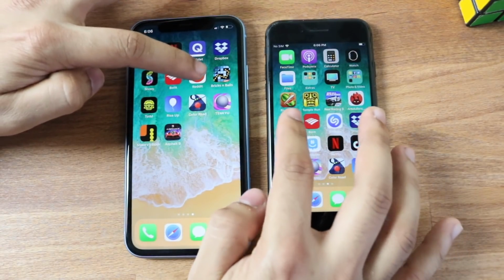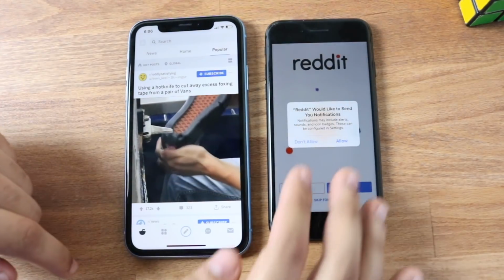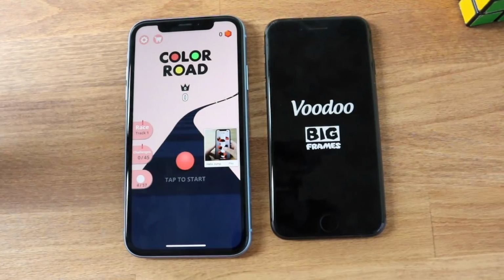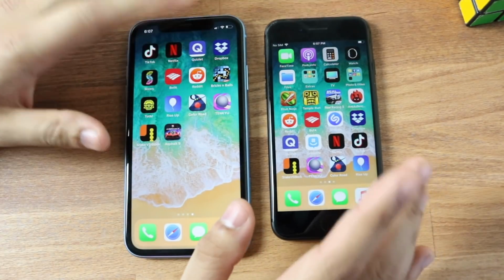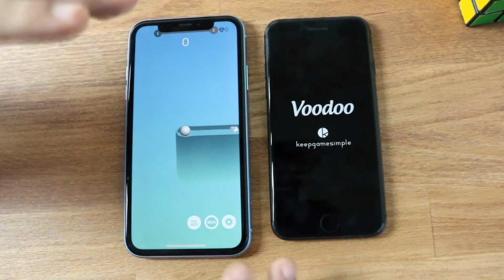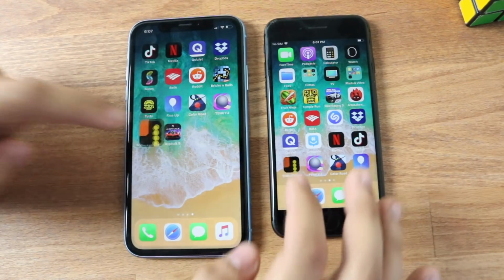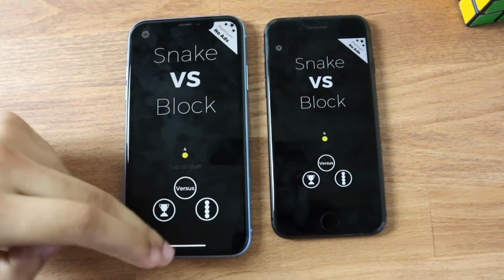Let's do Reddit, 3, 2, 1. And these are apps that I figured you guys would use on your phones, like Reddit, Bank of America, or whatever. I would still assume the XR was faster there. Let's do this game. I don't even know what it's called. 3, 2, 1. Yep, faster on the iPhone XR. Again, as expected, these are really not that intensive games. So it's kind of weird to see how it's even more noticeable on even less intensive games, if that makes any sense. As you can see, it's much faster on the iPhone XR here. Snakes versus Blocks, 3, 2, 1. As you can see, faster on the iPhone XR again, as expected.